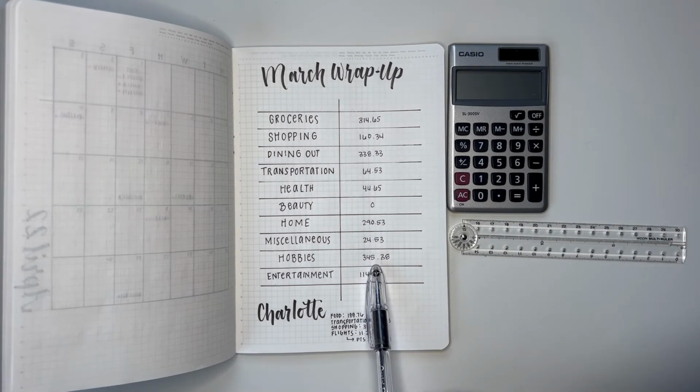Hobbies, whew. $345, and I can't believe that number is so high. But all right. So I bought a few different things. I bought some laminating sheets to make stickers. I hope to eventually at some point have a sticker shop on Etsy. I design them, print them, and cut them, but I'm always having issues with my printer and my Cricut, and I don't really draw very well, so it's just very hard. So it's not happening anytime soon, but I'll be ready when eventually it does happen.